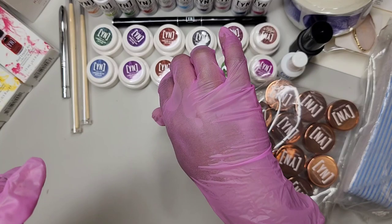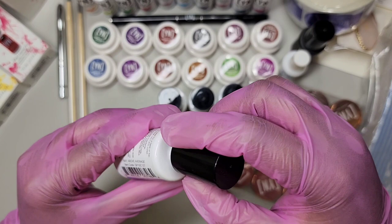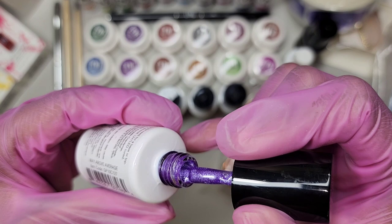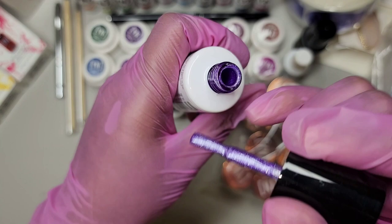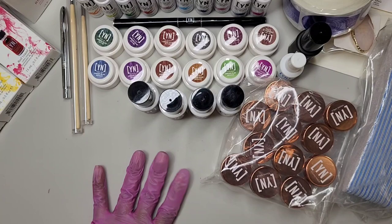And then next, we have this pretty glittery, shimmery purple. That is nice, guys. That is gorgeous. What else do we have in this box?